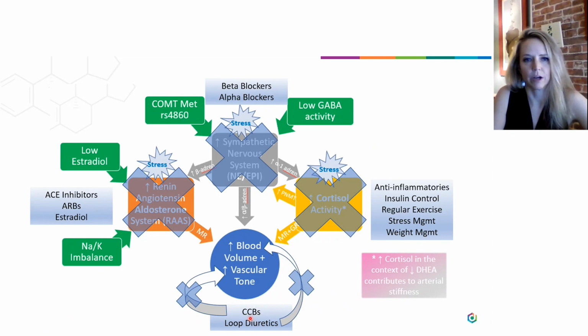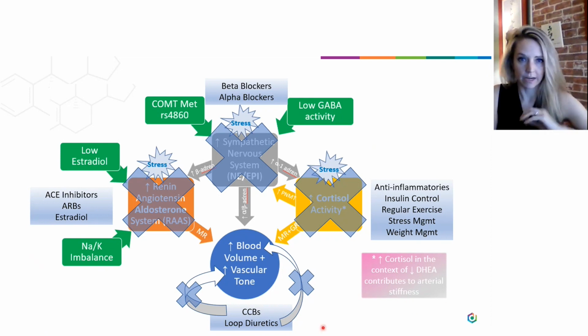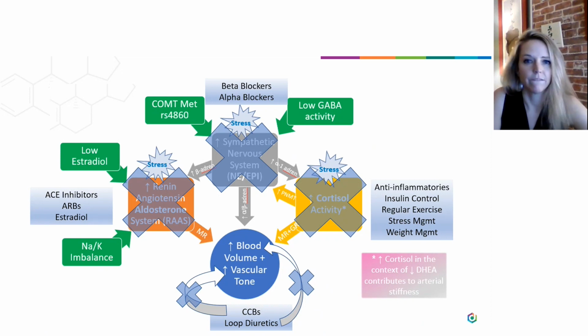The calcium channel blockers act directly at the vascular tissue and cardiac tissue, bind at calcium channels and decrease the vascular tone and resistance that way. And the loop diuretics actually go in and work directly in the kidney to increase excretion of sodium. So very direct effects from those guys. So I just kind of put them down here.